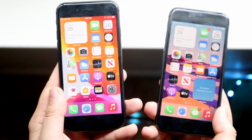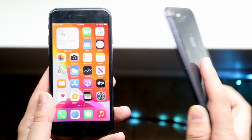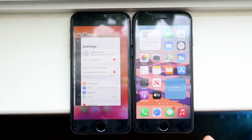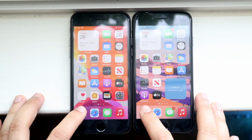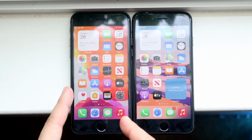Now, as I stated before, I also have an iPhone 8 right here that is also on iOS 14, but 14.3. So let's go ahead and compare these in a speed comparison, see which one is faster. Okay, all the apps are cleared in the background except for this phone for some reason. So let's start loading up these apps. Let's do phone calls, 3, 2, 1. And both are about the same. 14.3 is on the right, 14.4 is on the left.